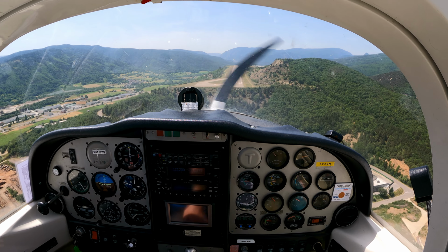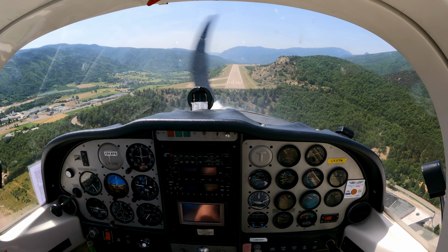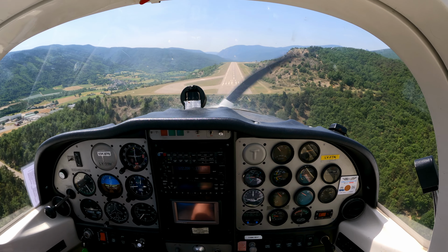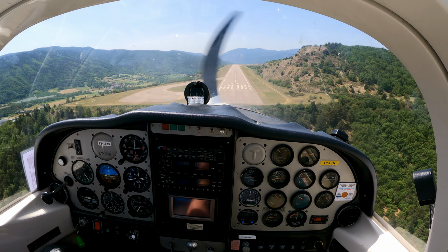It can be a challenging airport due to the terrain and turbulent winds, but on a perfect day like this, it's just a joy to fly to.